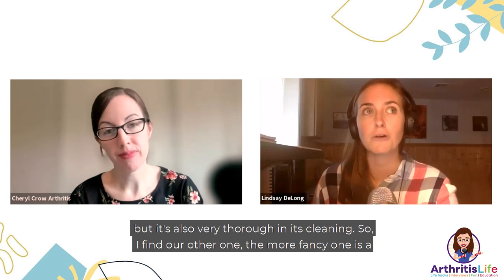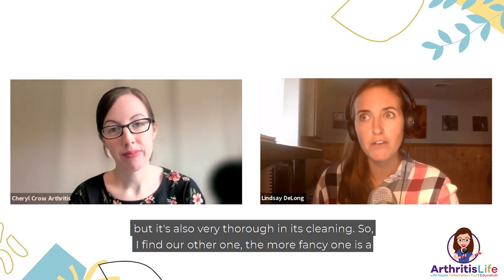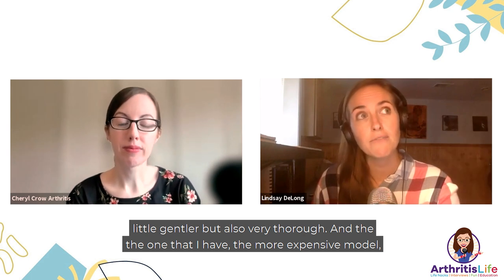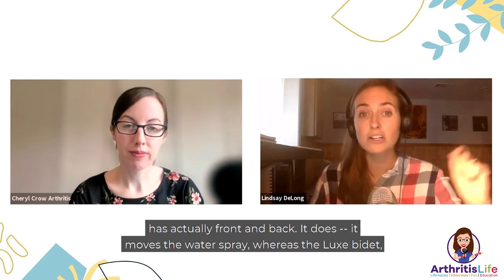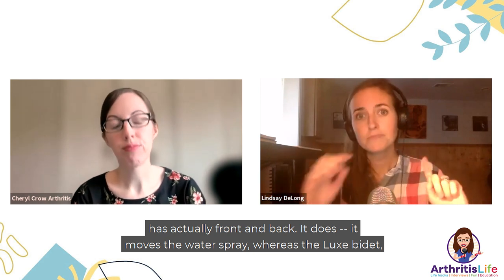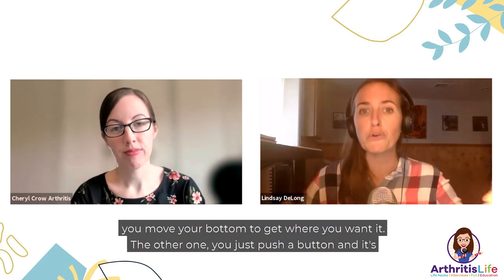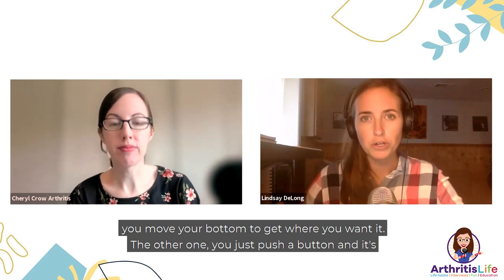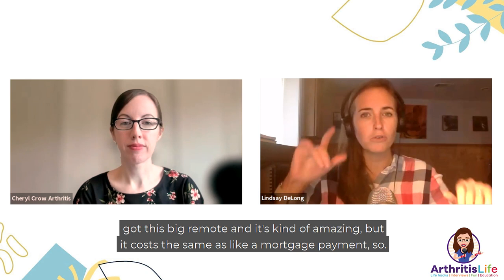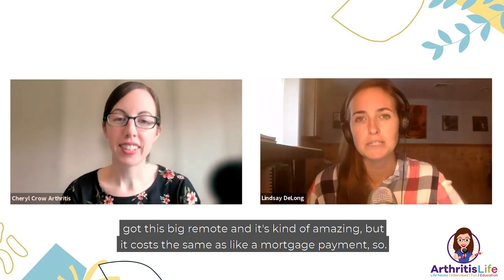I find our other one, the more fancy one, is a little gentler, but also very thorough. And the more expensive model actually has front and back. It moves the water spray. Whereas with the Lux bidet, you move your bottom to get where you want it. The other one, you just push a button and it's got this big remote. I mean, it's kind of amazing, but it costs the same as like a mortgage payment.